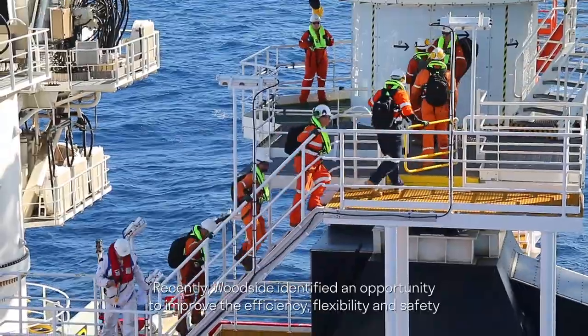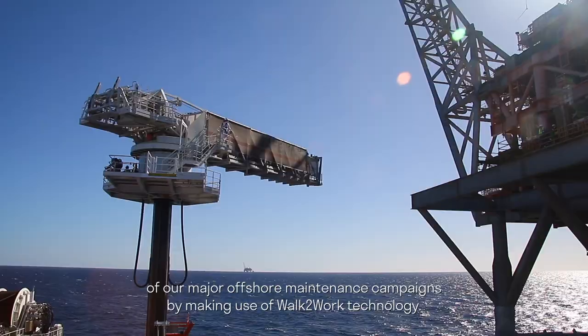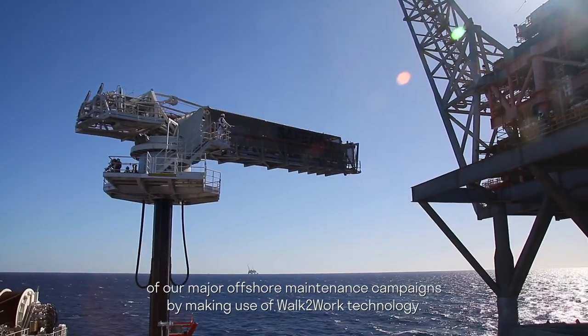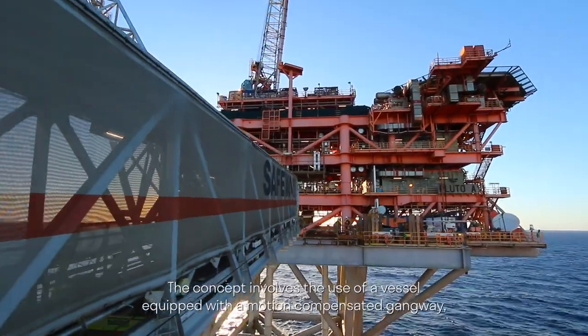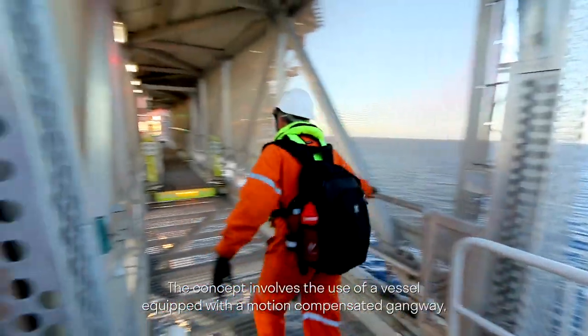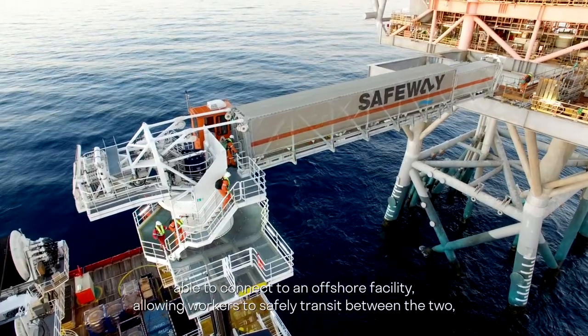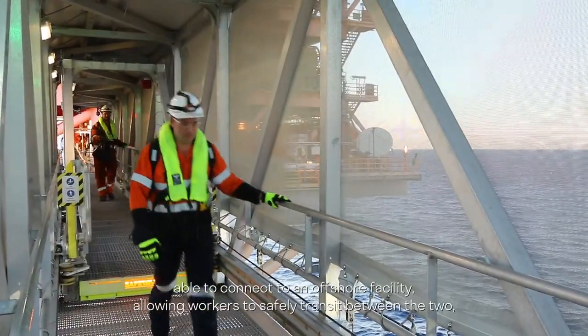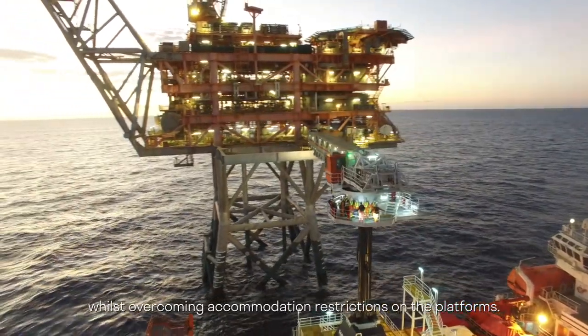Recently, Woodside identified an opportunity to improve the efficiency, flexibility, and safety of our major offshore maintenance campaigns by making use of walk-to-work technology. The concept involves the use of a vessel equipped with a motion-compensated gangway able to connect to an offshore facility, allowing workers to safely transit between the two whilst overcoming accommodation restrictions on the platforms.